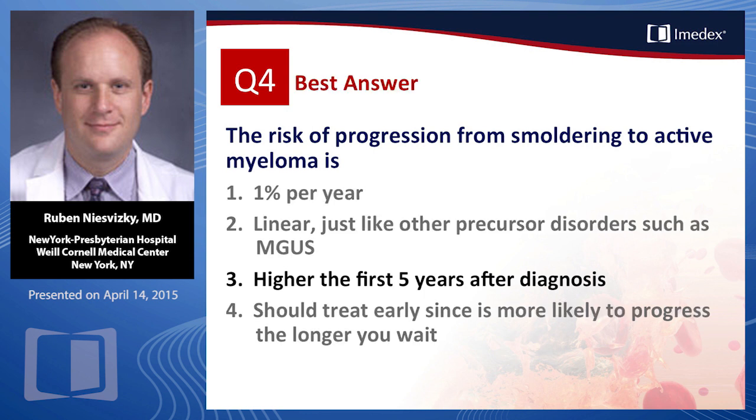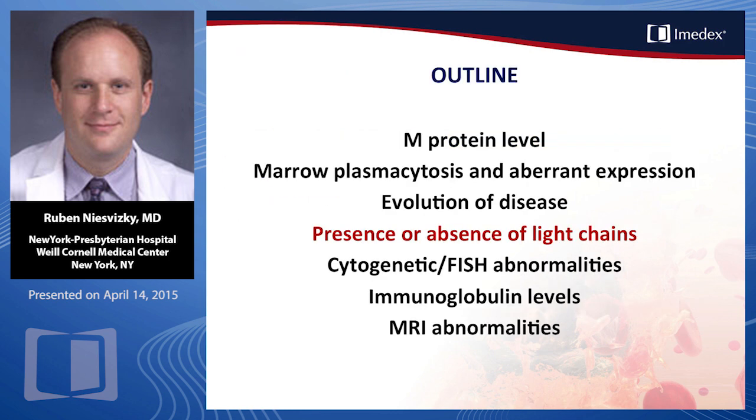The right answer for this question is number three. As we just reviewed, progression risk is higher in the first 5 years, and that's why those patients who progress are patients with myeloma in evolution. The longer you wait with patients on smoldering myeloma without progression, the less likely these patients will progress, which is contrary to MGUS, which has 1% progression per year, is more linear, and has a lesser frequency of progression with lesser time. What about the light chains?